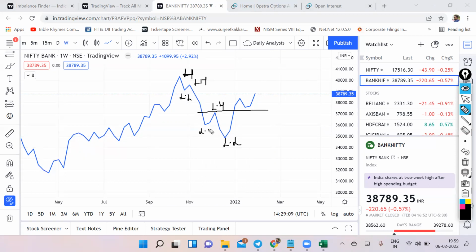Let me mention that too. Now this has become our higher low, higher high, and the price action looks like it has already broken this particular high. So let's see how it works on a smaller time frame.